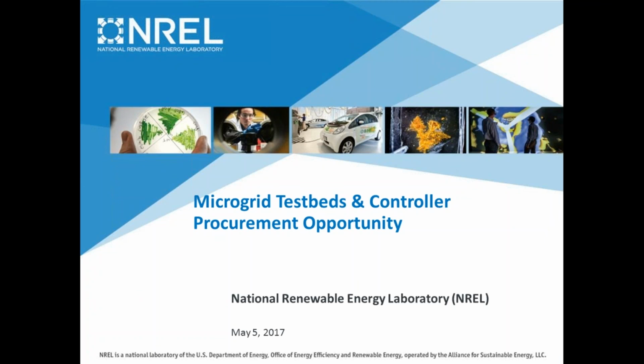Real quickly, I'll review the agenda. We'll have a very brief background on NREL and an overview. Then I'll talk about this procurement process and the schedule. We'll talk about the evaluation criteria to be entered into this procurement process. And then we will talk with our technical folks about the various testbed descriptions and the evaluation criteria for when you're actually entered into the procurement competition. And then we'll leave as much time as we can for questions and answers at the end. So more information is available at this link on the bottom of this slide. It's also in numerous slides throughout this deck.